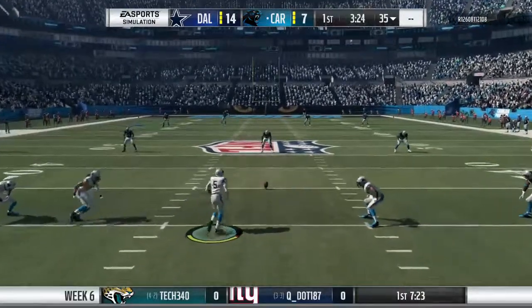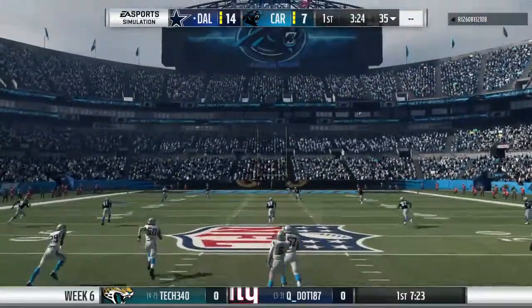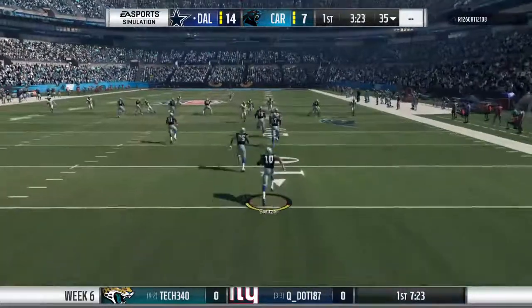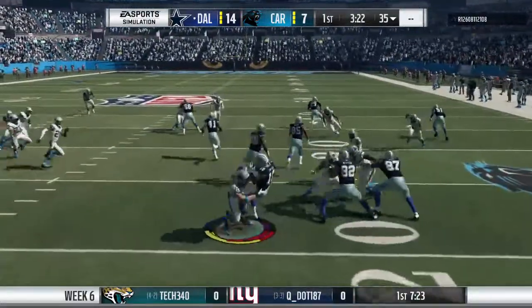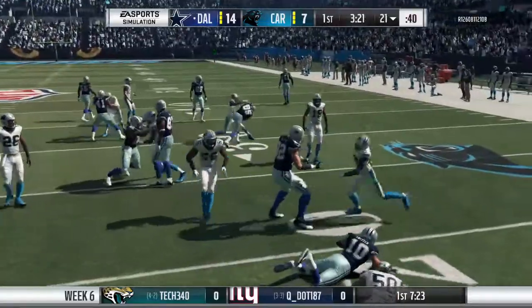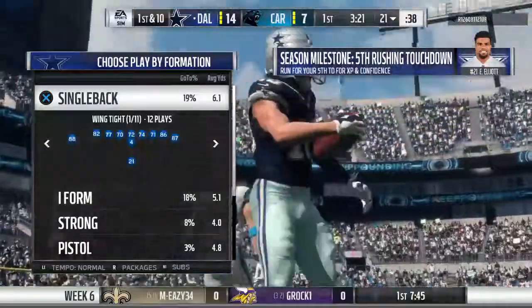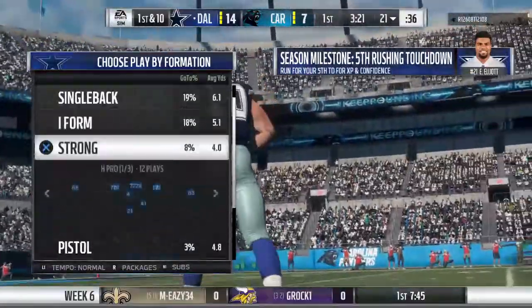Santos out now. He'll kick it away. Here comes Ryan Switzer to return it. And he'll take it a yard or so past the 20. Call it the 21-yard line. And now Dallas gets set to take the field.